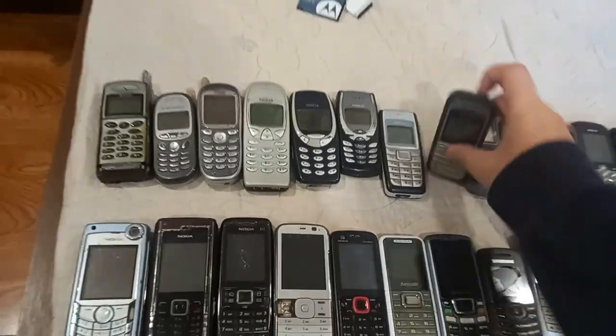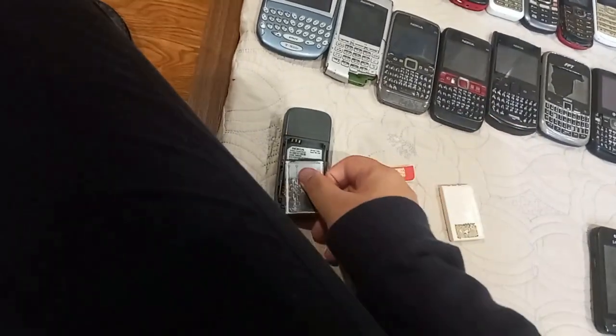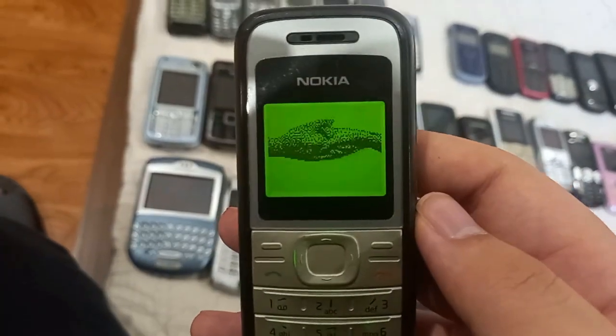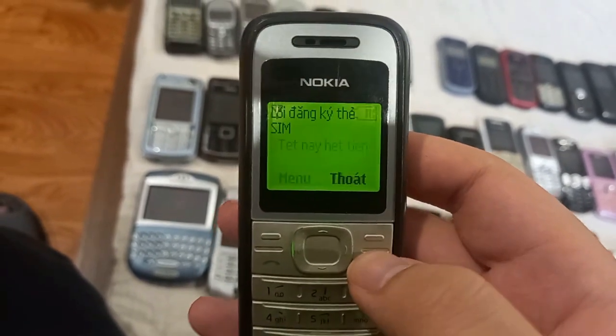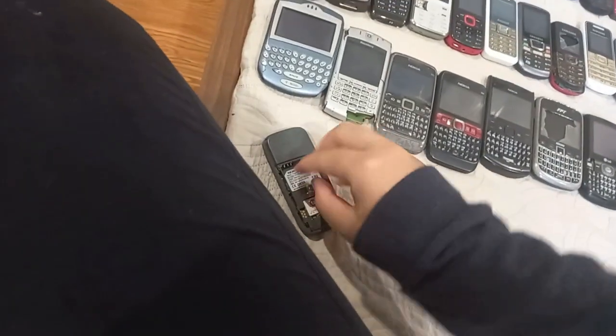Here is a Nokia 1202. It came with a Vietnamobile card. I got this one for pretty cheap, only $1, and it is a fully functional device. It's almost Lunar New Year, by the way.